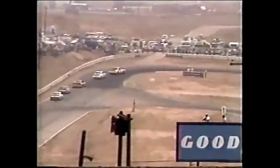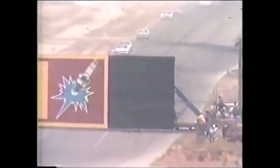Waltrip's bright yellow and white car, introduced this year in New York at the end of last season when they had the Winston Cup points dinner up there. And it was a swanky affair. Brought this brand new color scheme into NASCAR racing after racing several years with a green and white car. And Waltrip takes him down that long back straightaway.